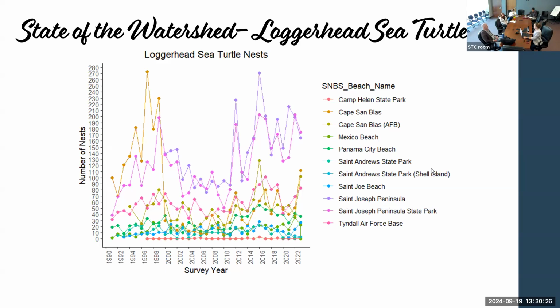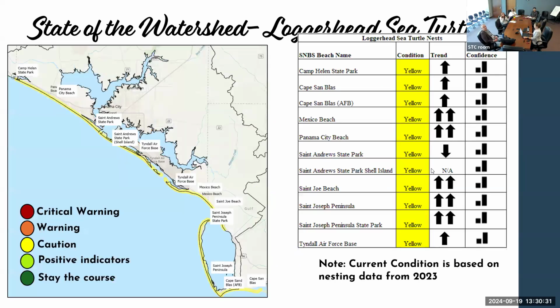So the map is colored to match the condition. Like if the management units on the map are yellow, it's because the condition for that management unit is yellow for 2020. For 2023, yes, for the most recent data. So we're trying to match visually what's on the map to what's in the table, so that they're easy to tell together.